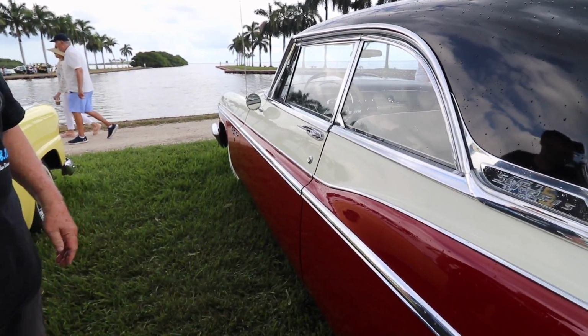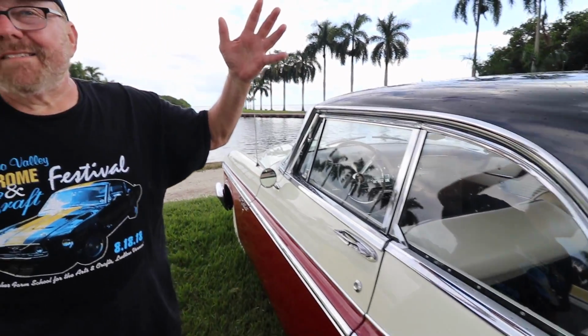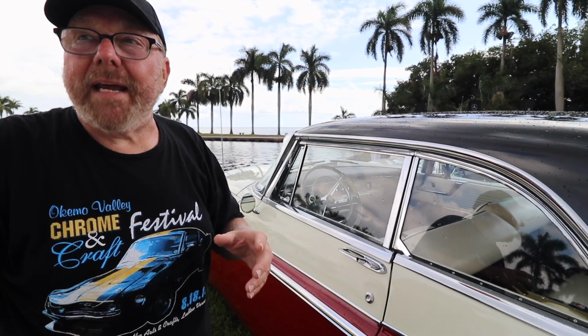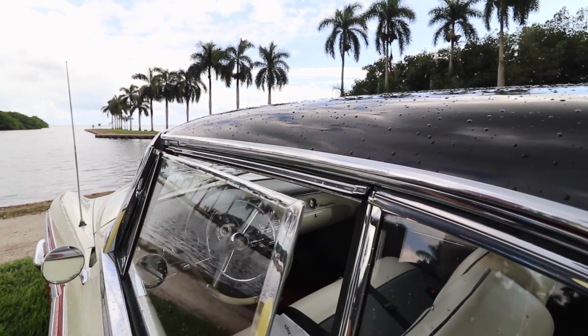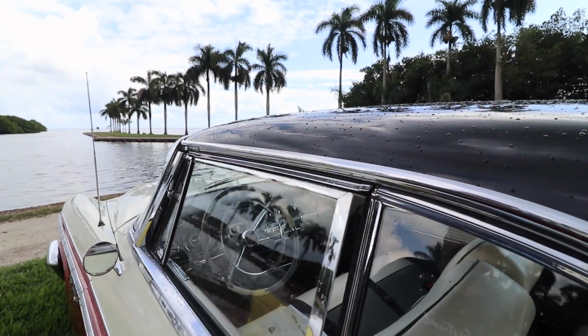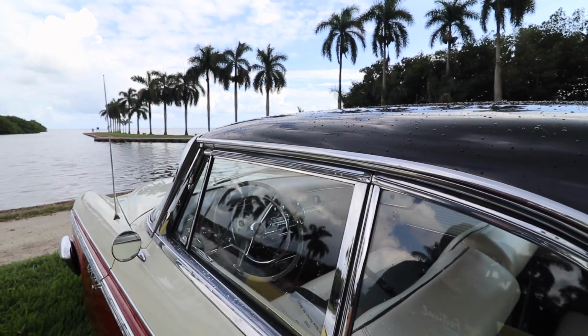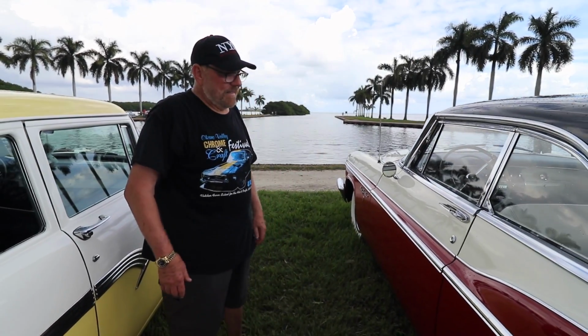Look at the way that door closes. You don't even have to slam it. And watch this. This was again kind of unusual, but this was a luxury car. So when you got out of the car, so that the rain didn't drip on you, watch this. It flips up to divert the rain. They don't make cars like that anymore. No, they don't make cars like this anymore.